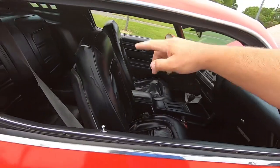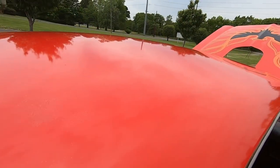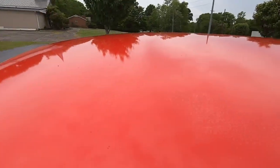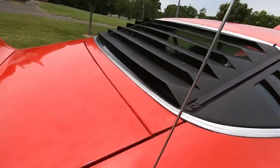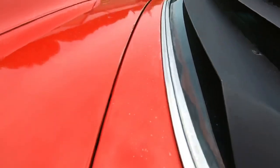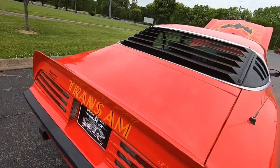Weather stripping looks good. It's a crack right here. A little bit of a bubble behind it too. Clear coat is bubbling on this side, not the driver's side. Right by the antenna, there's a few bubbles popping up too. This one's about ready for a new paint job, I'd say.